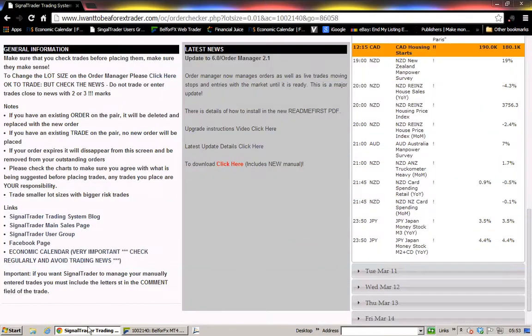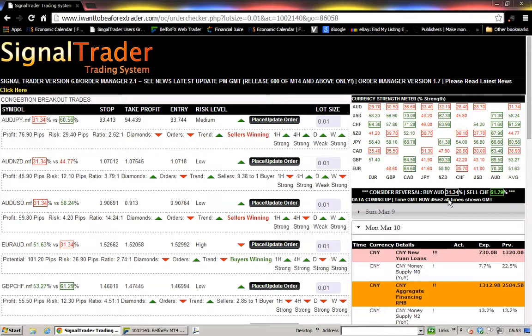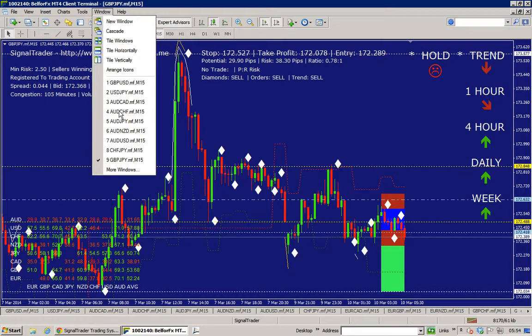Let's go and have a look at the web interface and see if there's anything else worth trading. At the moment, Signal Trader's saying there's a possible reversal coming. Aussie Swiss, I already set that one up. There's another one here, Aussie Yen. Everything's bullish, and it's saying we should place a buy on it. Let's go and do that, and we'll flip back to the chart. Flip back to Signal Trader, to Aussie Yen.